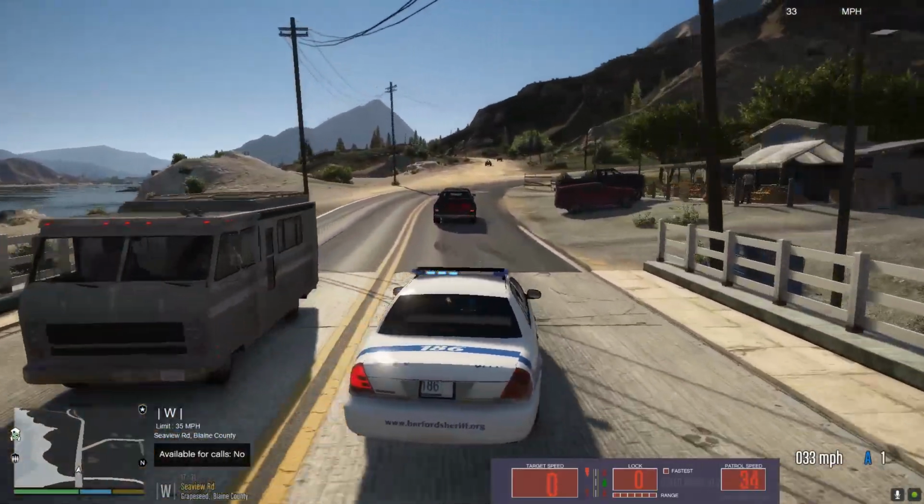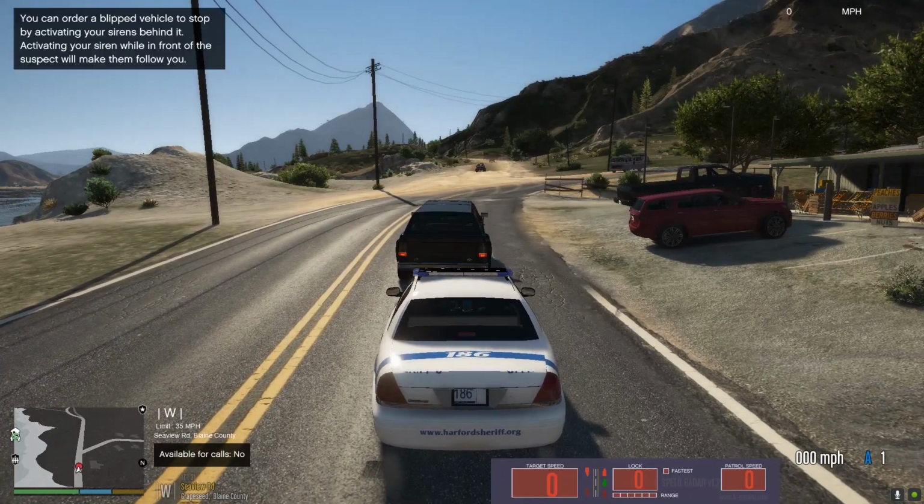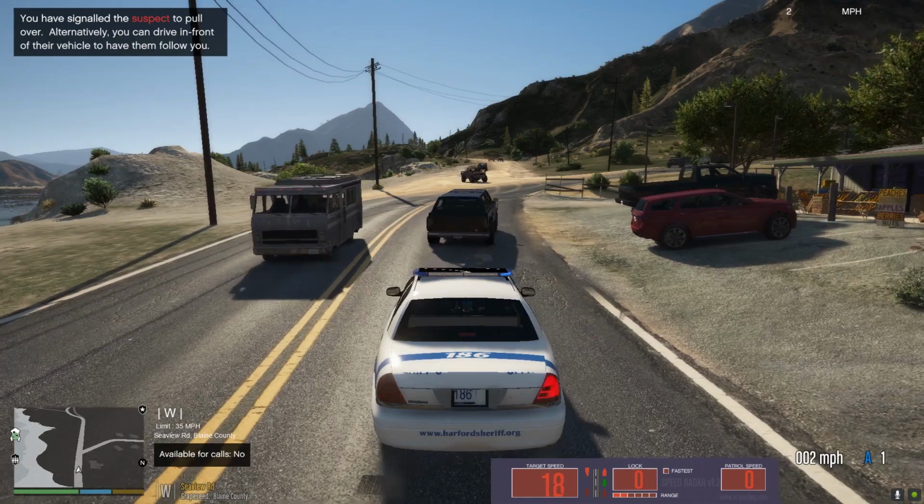Okay. Oh, man, almost ran in that RV, didn't I? Yeah, I'm coming for you, bud. Caught you at 42 in a 35. That's not anything crazy, but hey, man, you got to slow down a little bit. So we're going to go ahead and try to get this Bobcat pulled over once he kind of wakes up there.